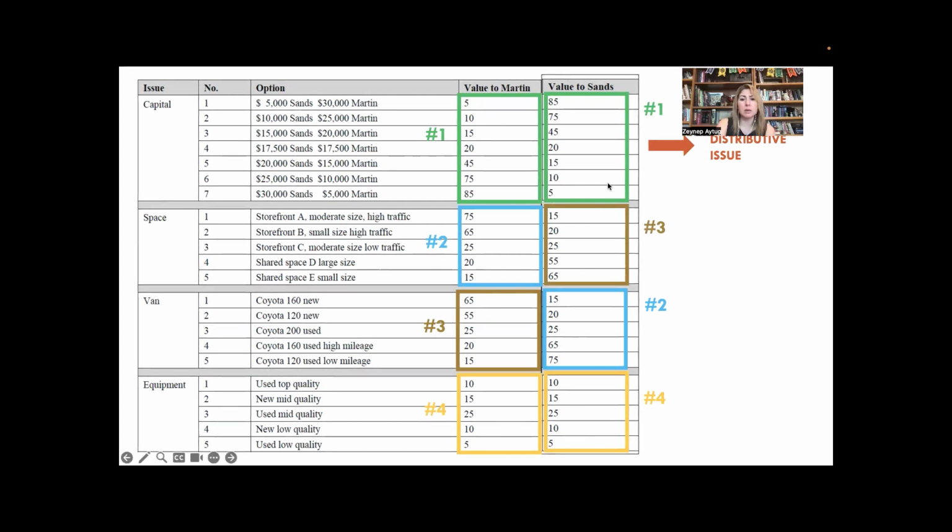You will see that these two are integrative issues where there are differences in the underlying interests. So there's an opportunity to do give and take based on the other party's interests and your interests. You want them to get what's most important to them, and you want to get what's important to you by offering an exchange. And you see that the fourth is a compatible issue because both parties want the exact same thing.